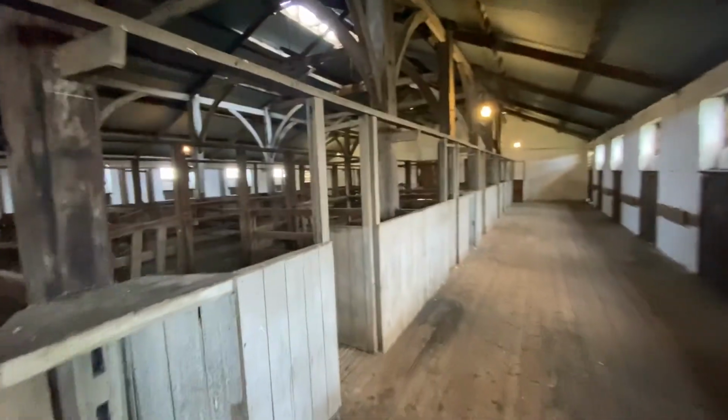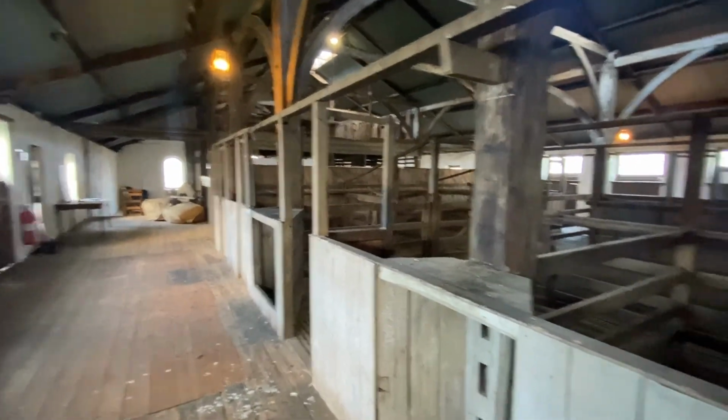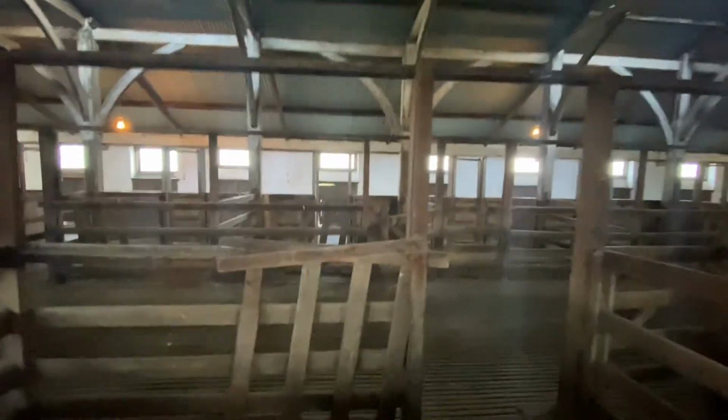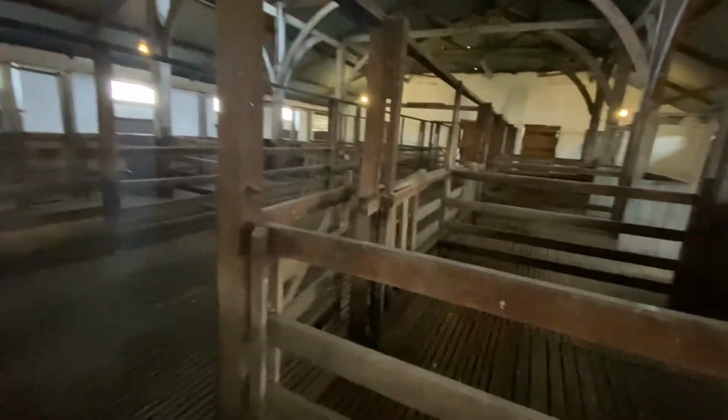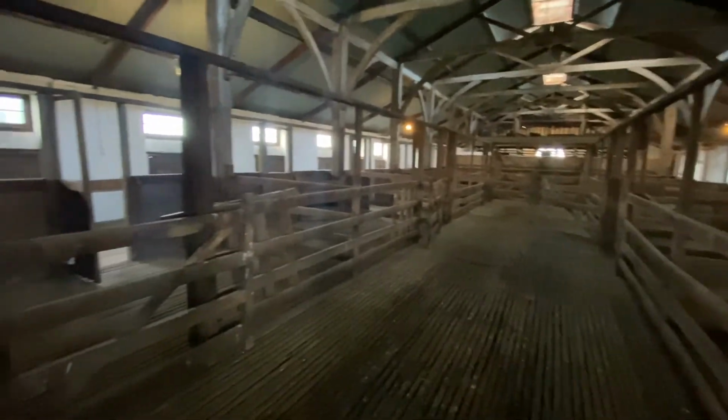Hello? This is weird. There's no one here, but I can hear someone. I can hear them talking, but I can't see them. Yeah, this is the old woolshed. The ghost, you can hear the ghost clearly of the old woolshed.